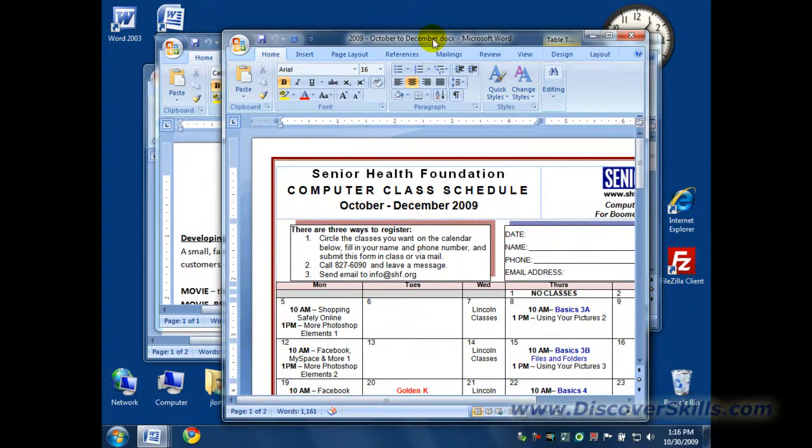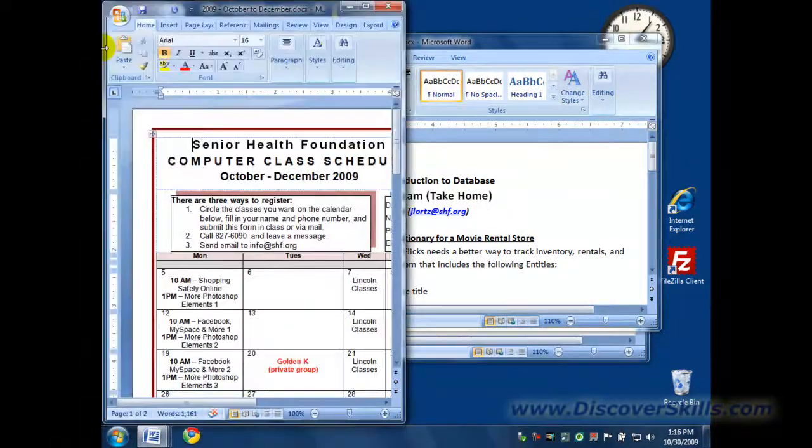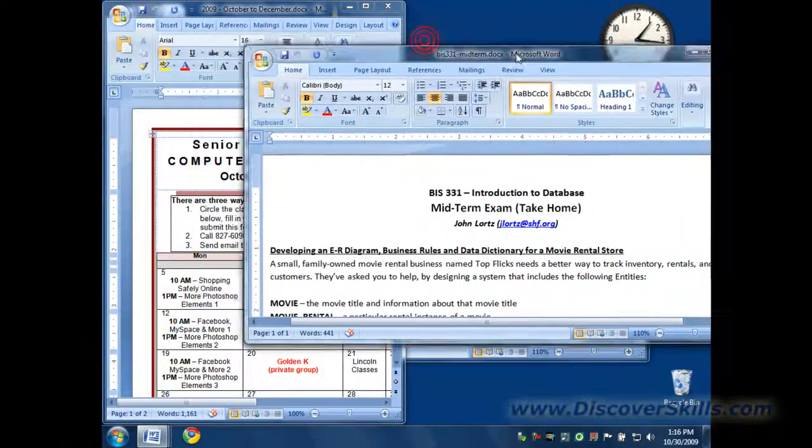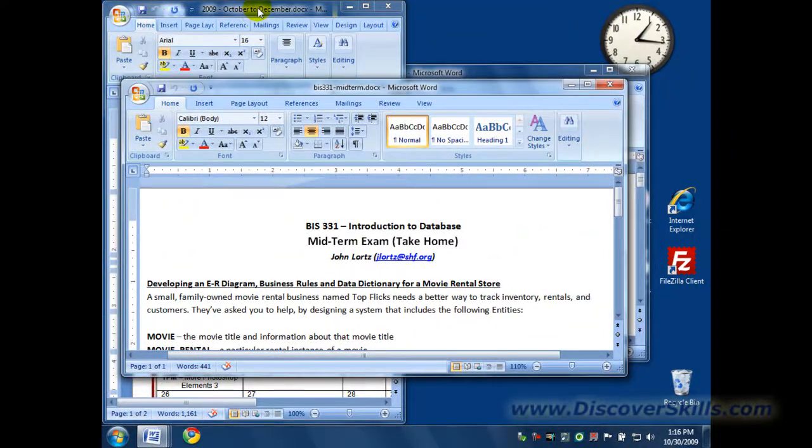Another thing that's kind of neat is if I have a couple windows open and I want to size them so they both fit on the screen next to each other, rather than doing all that myself manually, I can simply drag one window to the left side, and I can drag the other window to the right side, and they're automatically sized and put next to each other, so I can kind of compare them or do whatever I want to do. Let's drag these back down here again.